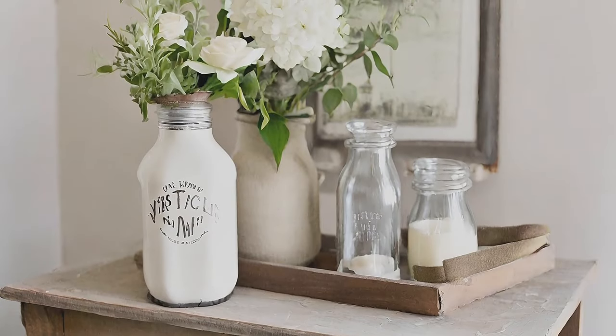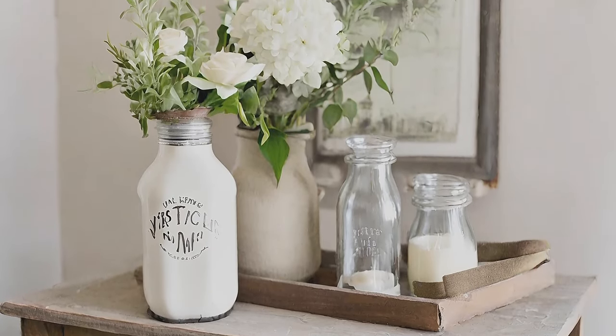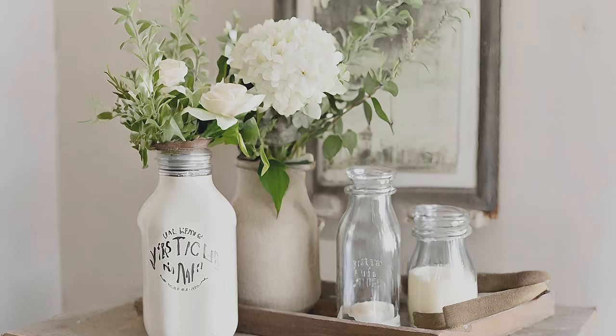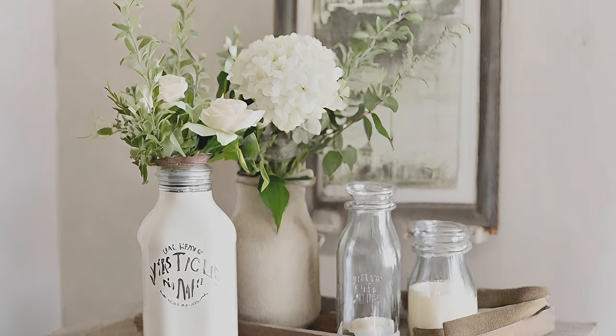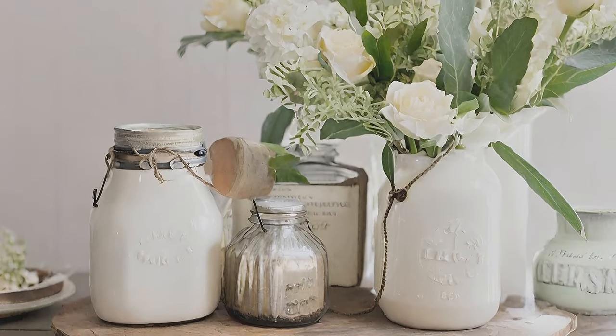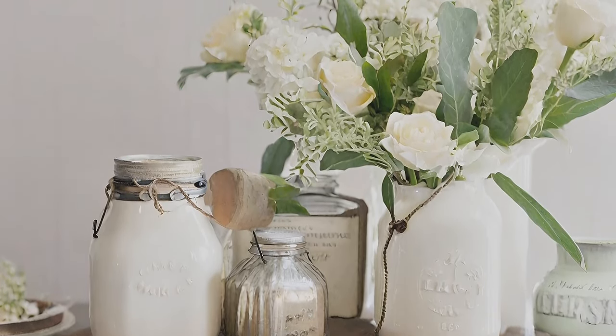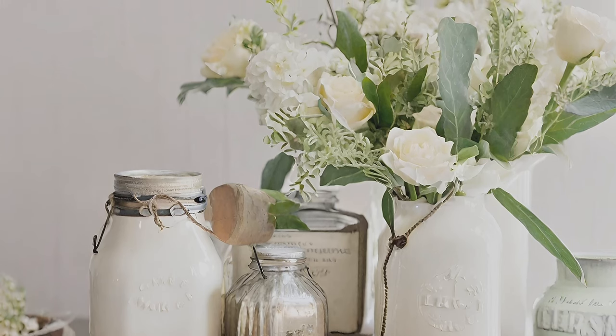Simple arrangement with an industrial globe. Pair vintage milk jars with an industrial globe and creamy accents for a cohesive farmhouse centerpiece. Create visual interest with varying heights and textures, resulting in a charming tablescape vignette.